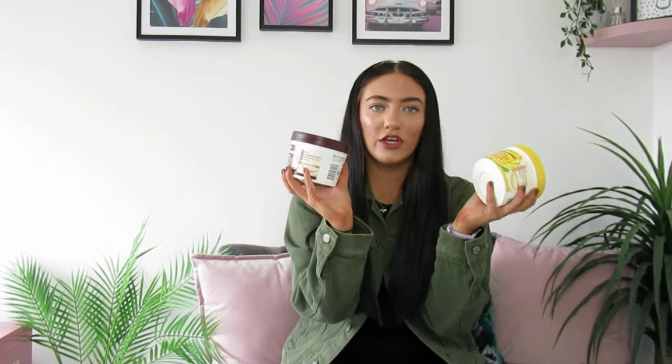So I've got 2 scent flavours. I always say flavours, but I know flavours are what you eat, so it must be scent. I love them both just as much, and I use them depending on what my hair is. So this one is coconut and macadamia, is that what you say it? And this one's for frizzy, unruly hair.